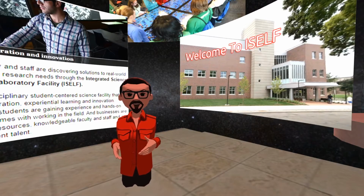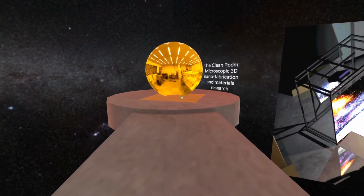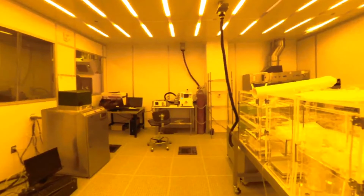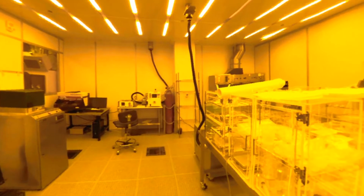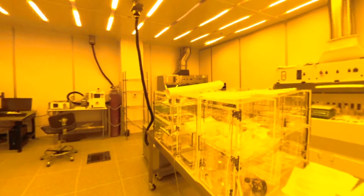So with that, we're going to get started with the tour, and we're going to begin just to my left here with our clean room facility. Now, in terms of distinction, this is another one of those spaces that really sets ISELF apart. It's fairly uncommon for a regional comprehensive university like St. Cloud State to have a clean room. To have a clean room that's on campus and undergraduate students get to work inside of is almost unheard of.